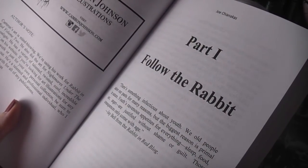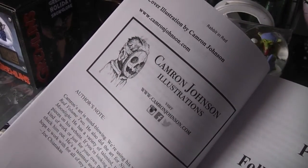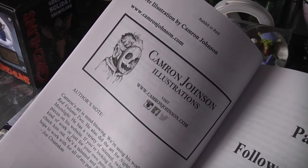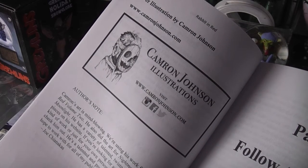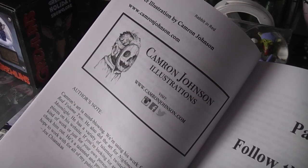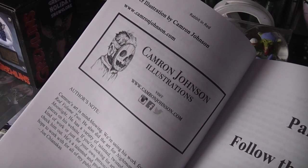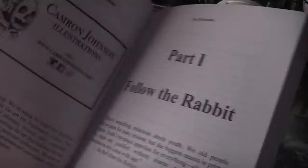It does say that there's a Cameron Johnson illustration, so I'm guessing this is the guy who's actually created the cover. It's quite a nice little image there. And it does say here, Cameron's art is mind-blowing. We're using his work for Rabbit in Red Volume 2. He also did the art for Nightmares Under the Moonlight. He has a variety of talented, twisted, cool, incredible pieces on his website. If you're looking for art illustrations for any kind of work or for your own personal collection, check him out. He's talented and professional, and I hope to work with him for all of my publications.